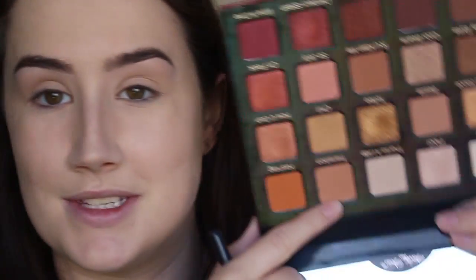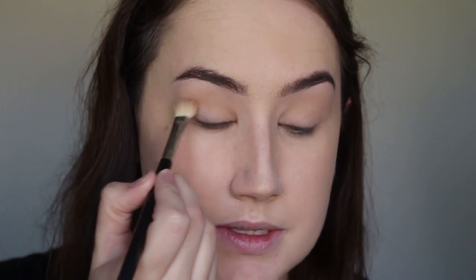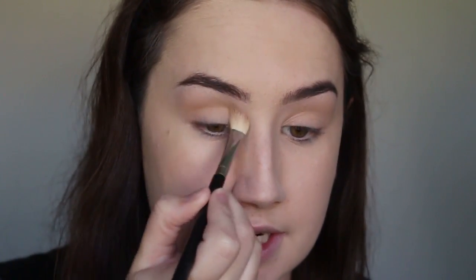I'm going to have to hold the palette upside down so that I don't blind you guys, so excuse the fact that the names are upside down, but I'm going to be using the shade Transition because I'm going to use that to transition in my crease. I actually think this is pretty much a crease colour for me because I'm so fair, but that's okay. So I'm just going to blend that into my crease. As I said, I haven't used these shadows yet. I've only swatched the shimmer shades.